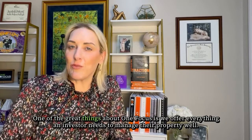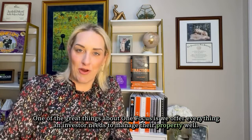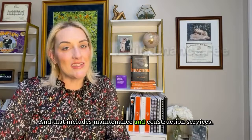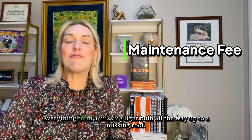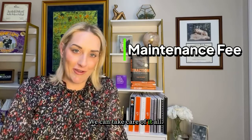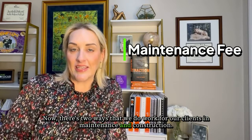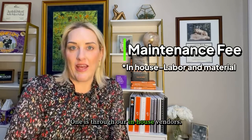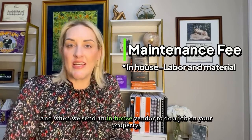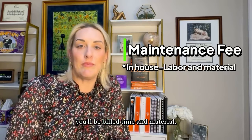One of the great things about One Focus is we offer everything an investor needs to manage their property well. And that includes maintenance and construction services. Everything from a missing light bulb all the way up to a missing roof, we can take care of it all. Now, there's two ways that we do work for our clients in maintenance and construction. One is through our in-house vendors. And when we send an in-house vendor to do a job on your property, you'll be billed time and material.